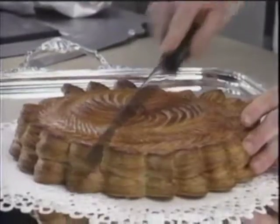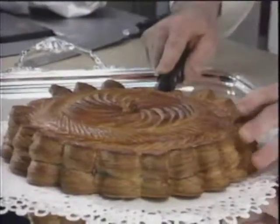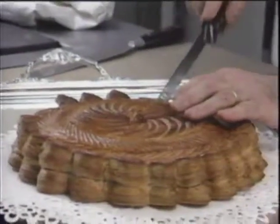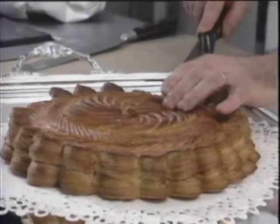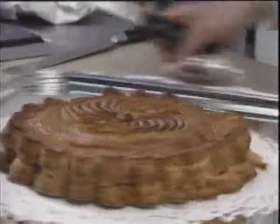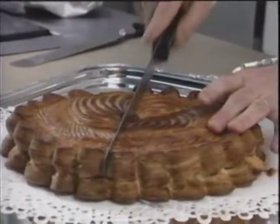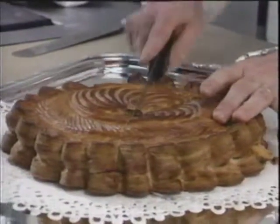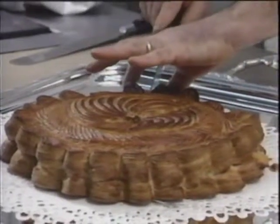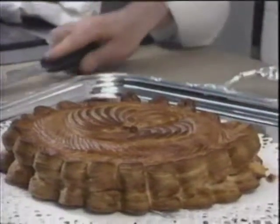Use a serrated knife when cutting it. Observe how the chef is cutting the pastry. The knife moves very delicately without pressing down too hard. It only takes a little practice.